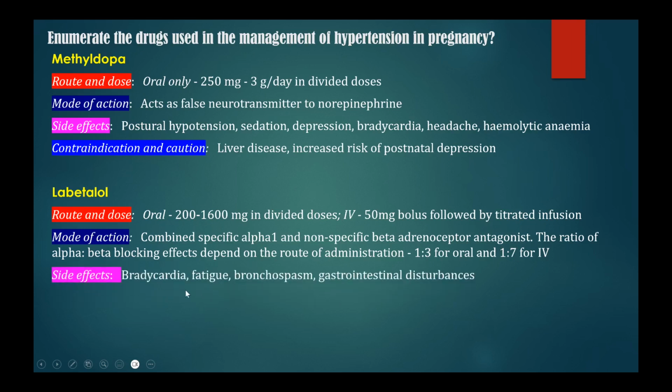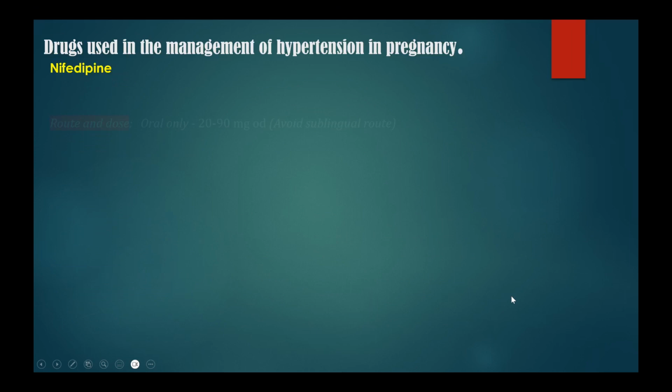And the side effects of this drug are bradycardia, fatigue, bronchospasm, and GI tract problems. It is contraindicated in asthma because of the beta blocking effect, and in cardiac diseases and pheochromocytoma. In all these cases, it had better not be used.